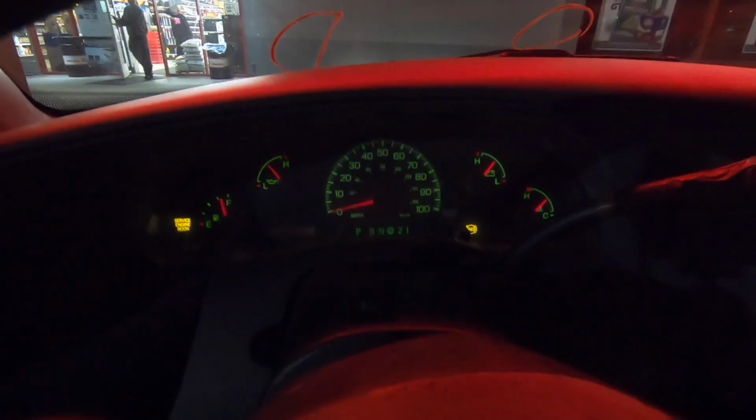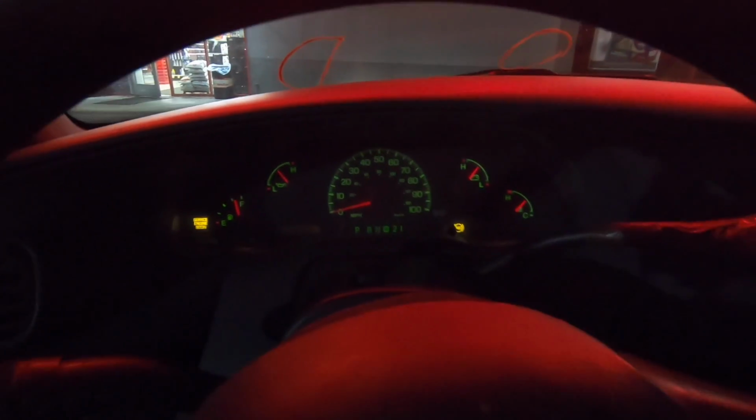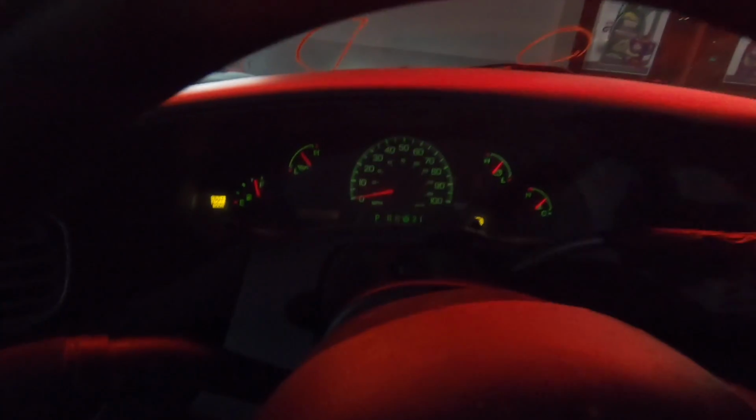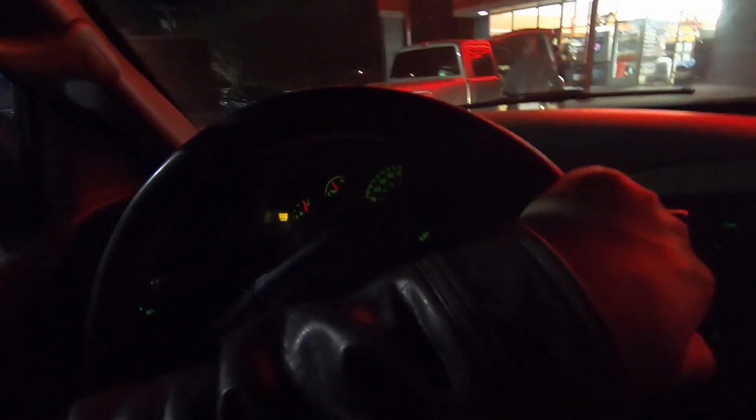Get in the zone. Here we are. So the check engine light is on for a cylinder 4 misfire, and the damn odometer is out again. I don't know what the deal is with that, and it's beeping. This thing is a piece. That's all I'm gonna say.